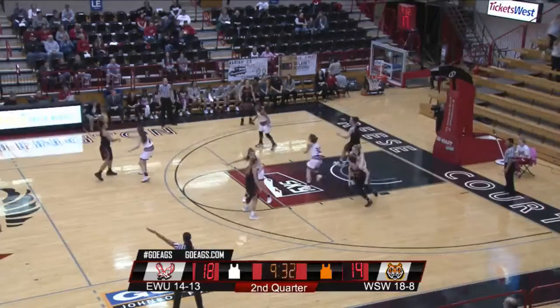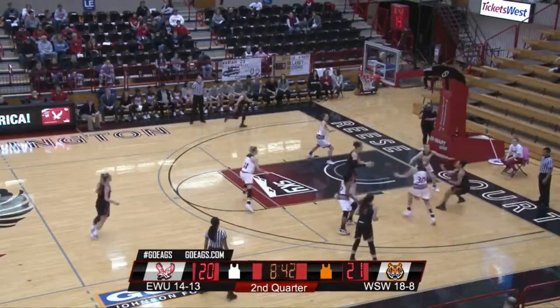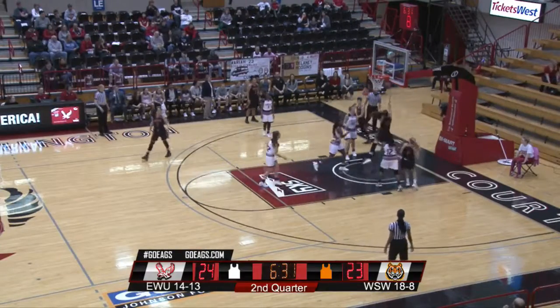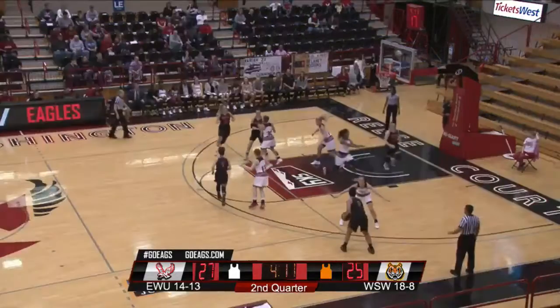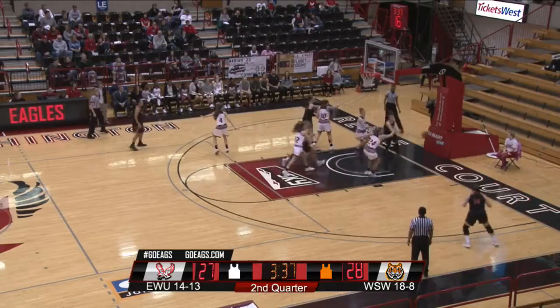Orr's catch. Great position. Pump fake for Grandin. Baseline drops 10 field goals. And there's another. And the three is going to be trailing by about 10.